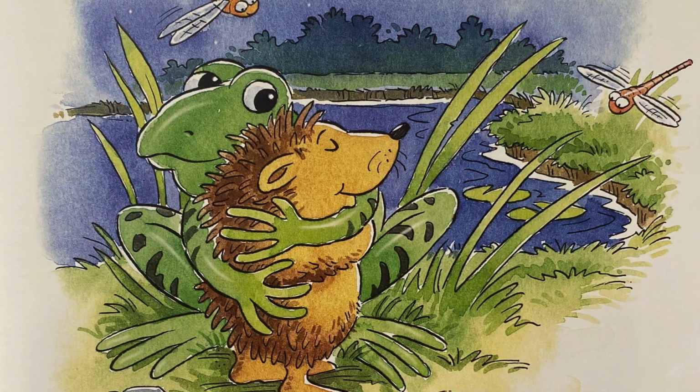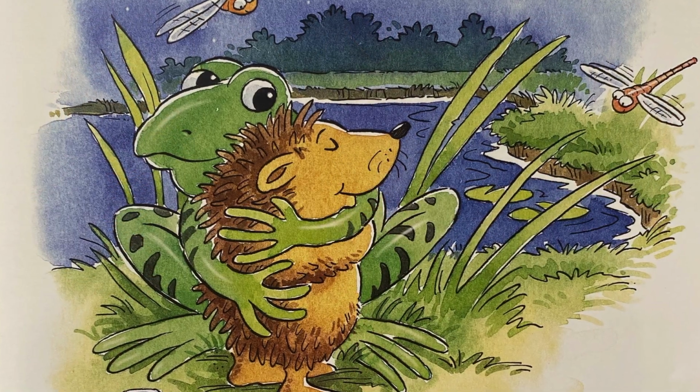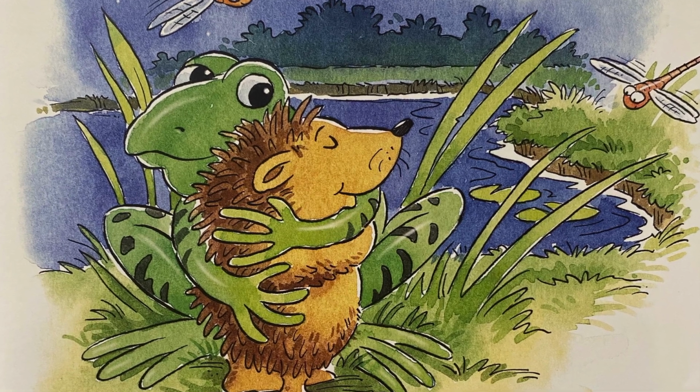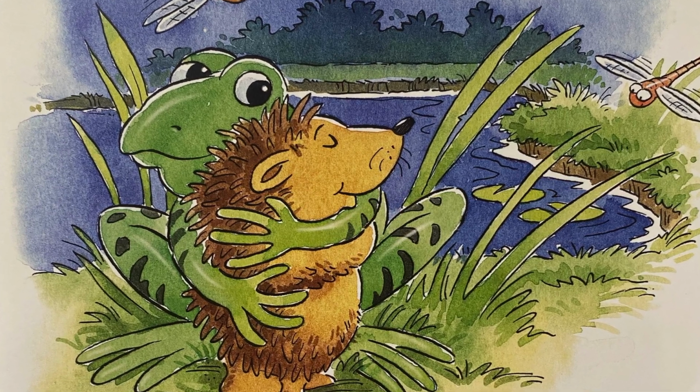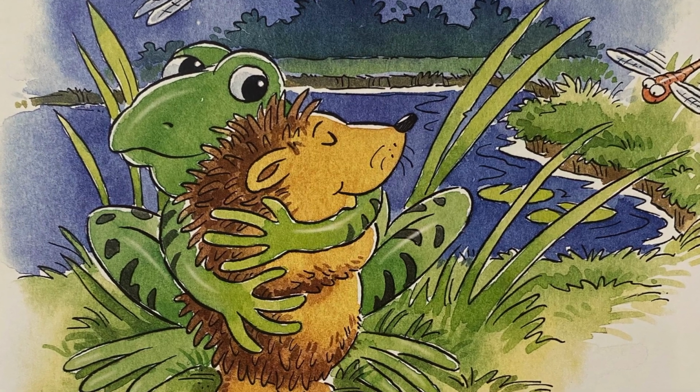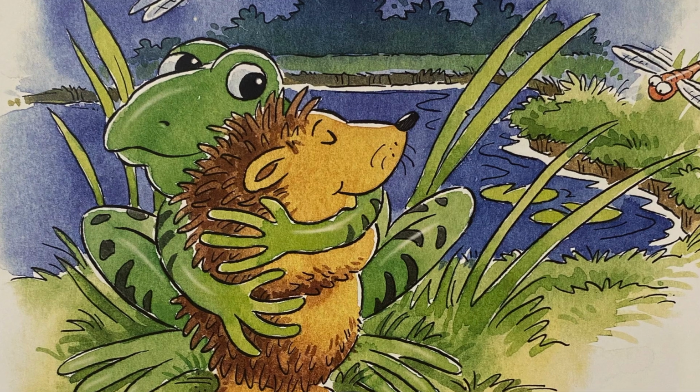Before he went, Harvey gave Frog one of his warm, gentle, snuggly hedge hugs. As he hugged Frog, he noticed his eyes becoming heavy, tired, and sleepy. And the more he tried to keep his eyes open, the more he wanted to close them.